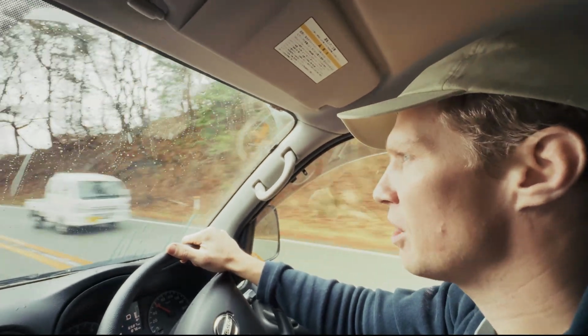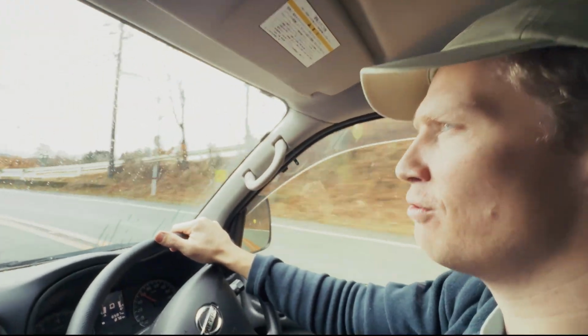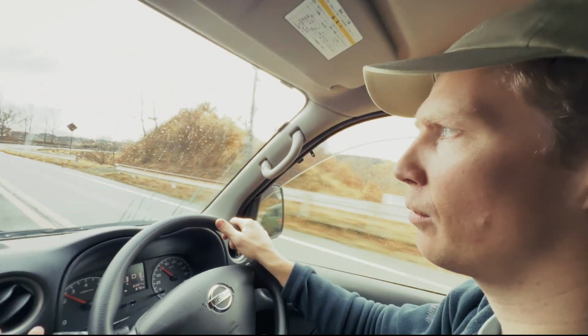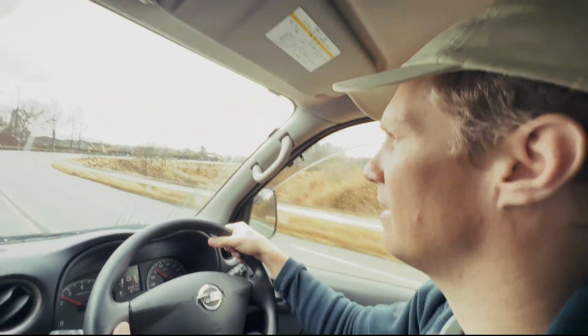So it's unfortunate we're not likely to see too much of the volcano, but our route takes us past it anyway, so we're going to drive by and see what we can see.